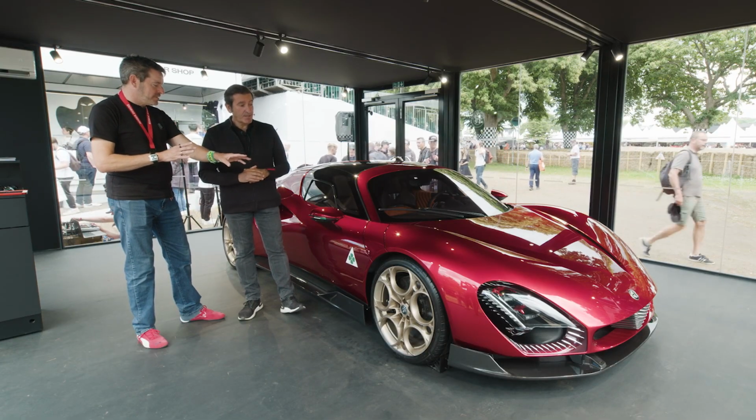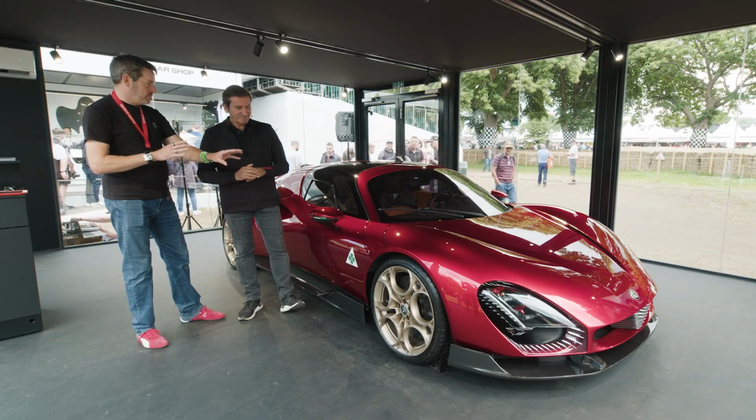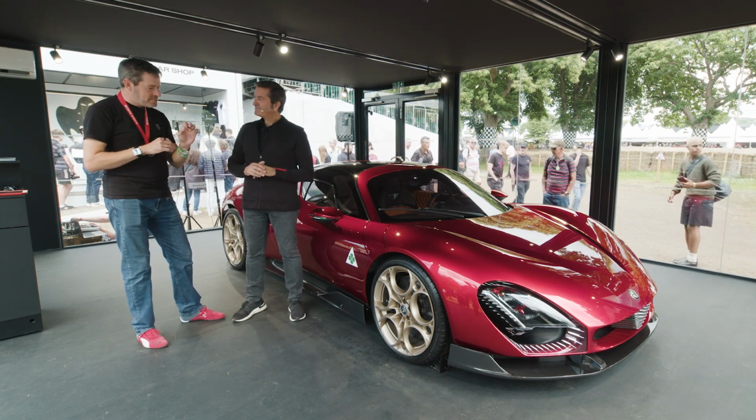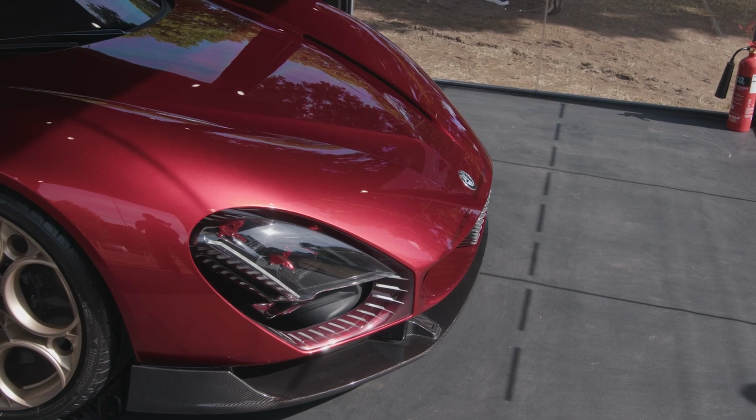Shall we start wandering around the car? Can we start off with the color, first of all? Because that color is beautiful. And I know the guy standing outside looking in through the windows, it might be tricky to pick up, but it's just the most iridescent red. It's beautiful. It's called Villa d'Este.